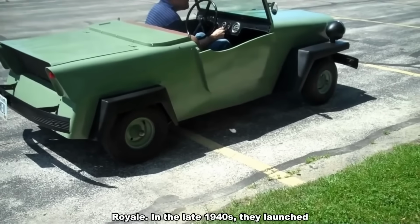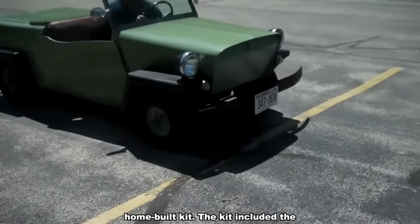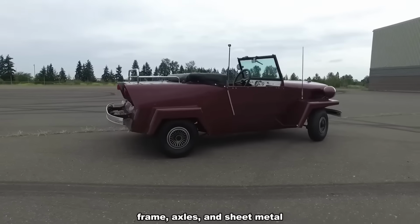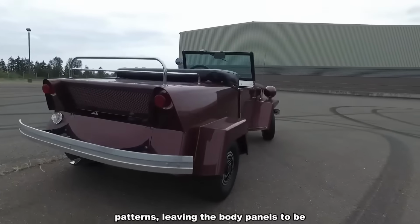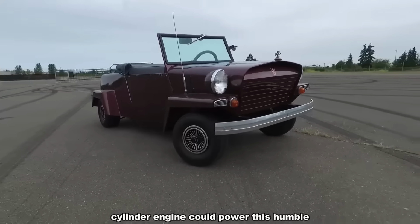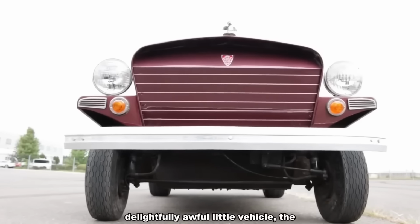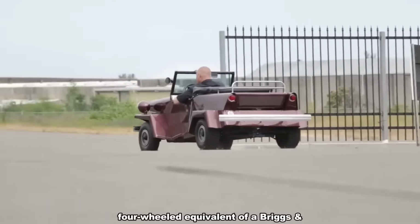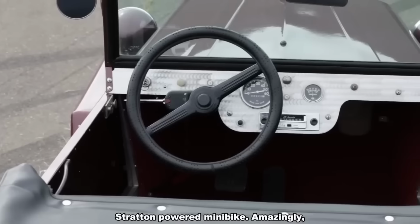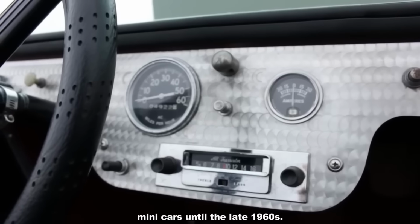In the late 1940s, they launched the single-seat Model I as a $500 home-built kit. The kit included the frame, axles, and sheet metal patterns, leaving the body panels to be fashioned by local tradesmen. Any single-cylinder engine could power this humble contraption. The result was a delightfully awful little vehicle, the four-wheeled equivalent of a Briggs & Stratton-powered minibike. Amazingly, Midget Motors kept cranking out these mini-cars until the late 1960s.